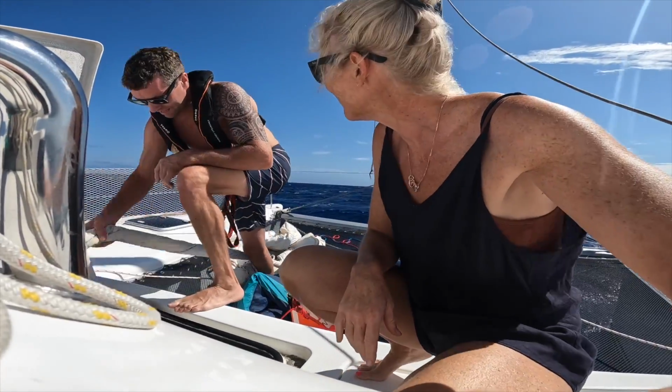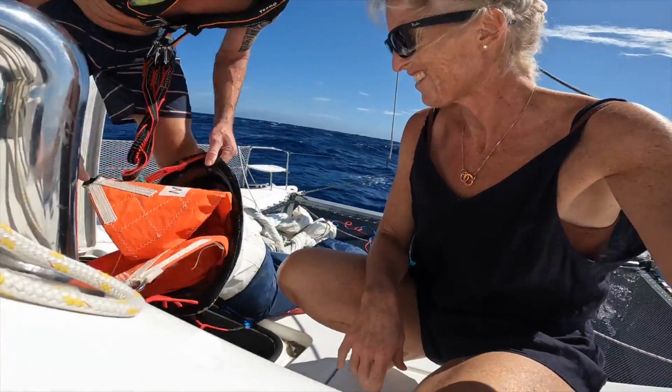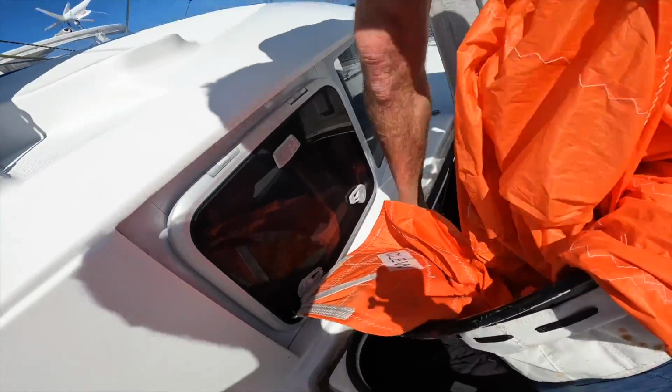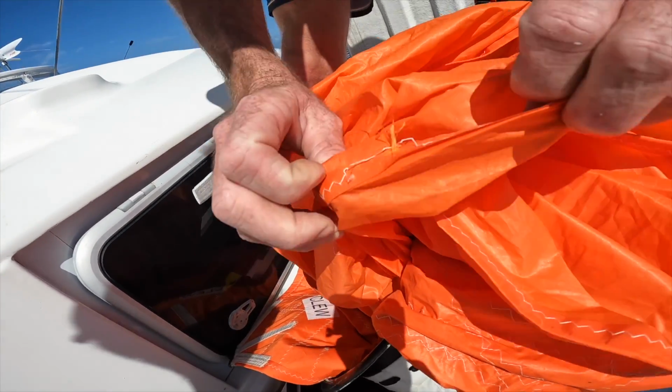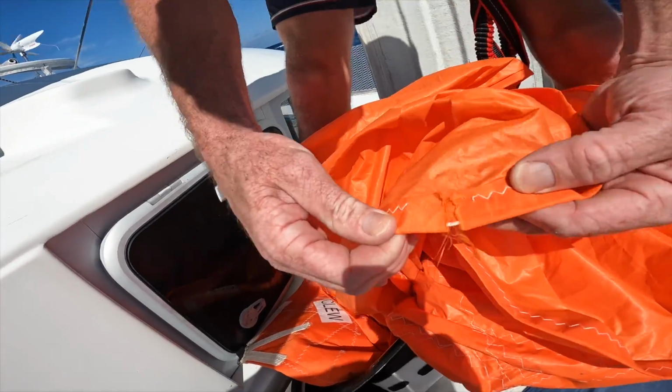We got tape, don't we? It's not too bad. It's right at the foot. You look right here. There it is. That's okay. We can fix that. That's not even the spinnaker. It's just the foot part that's ripped.